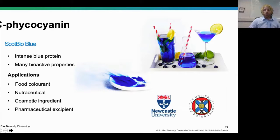And to date, most of the work we've been doing as a company has been focused on bringing this product to market. So ScotBio Blue is phycocyanin. It's an intensely blue colored protein, which we produce at both food and reagent grade currently. It has a real impressive list of bioactive credentials. It's antioxidant, anti-inflammatory, antiviral, and there have also been anti-cancer activities reported in literature.